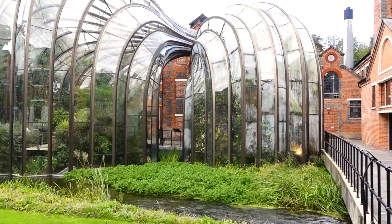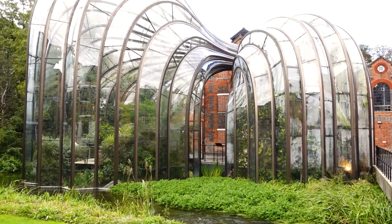We haven't been on a gin tour in a long time, and this tour's really good. The woman doing it is really interesting and charismatic, giving you little anecdotes and funny little facts. Well worth it. It is worth it, and that is impressive. Yeah, that glass house is just beautiful.